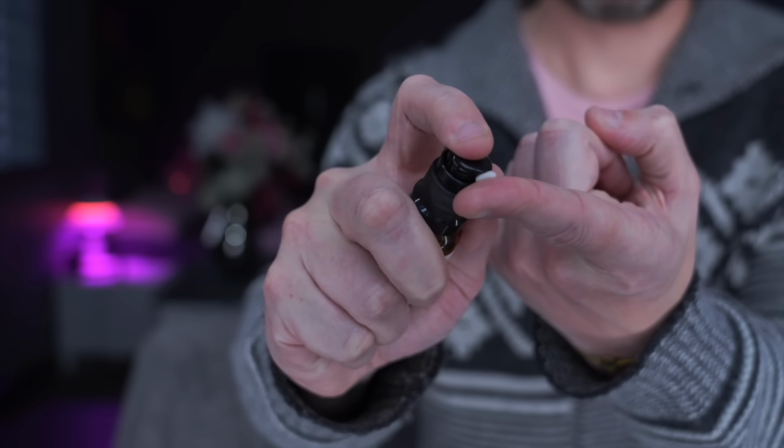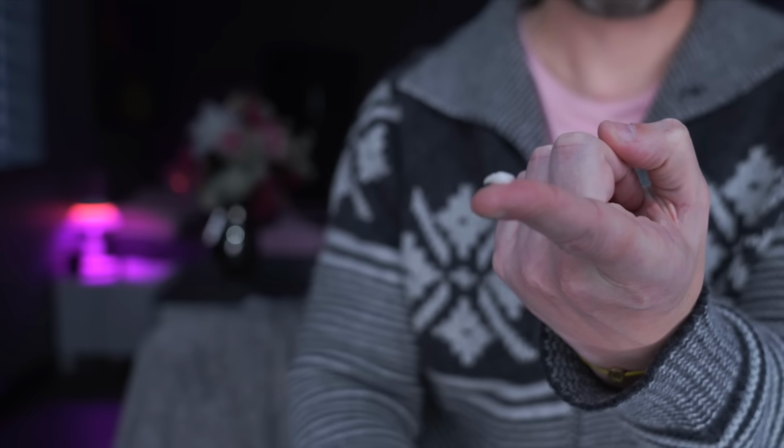So let's talk about their eye serum. Now this is an eye serum that doesn't just go under the eye, it can go around the entire eye contour, which is great because a lot of eye creams and eye serums can only be applied underneath. This can go all the way around, dealing with multiple issues that you may have with your skin.